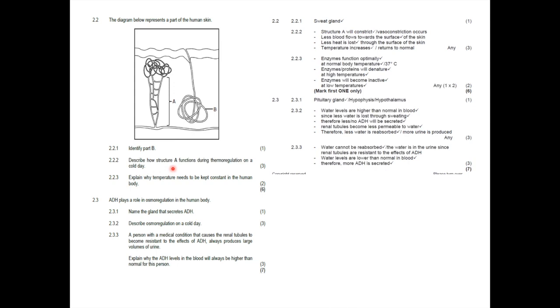2.2.2. Describe how structure A functions during thermoregulation on a cold day. Only structure A, which is the blood capillaries. Look, for 3 marks, don't write the whole answer that you memorized. You'll say the blood vessels will constrict. Less blood flows to the surface of the skin, less heat is lost from the surface of the skin, and that will bring the temperature back to normal or increase the temperature. Any 3. Basically you just discussed vasoconstriction.